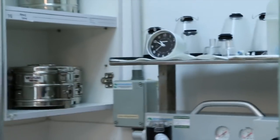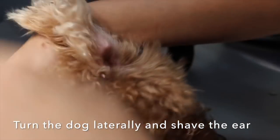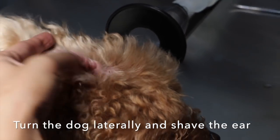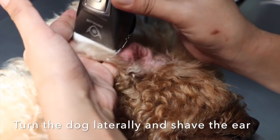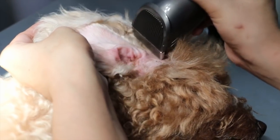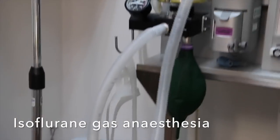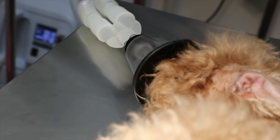Now, normally we see the time there. Roughly about 1 minute, then we get the oxygen ready, then turn the dog laterally. The dog is actually down already. Open circuit. Now give the gas mask, for about a minute or less.